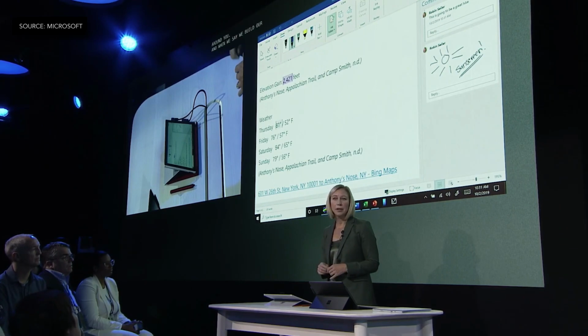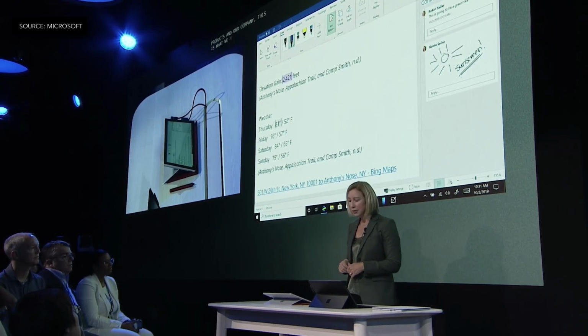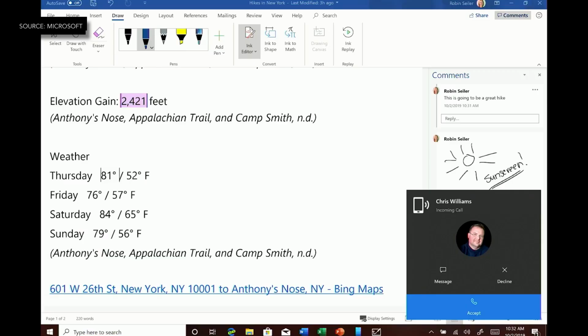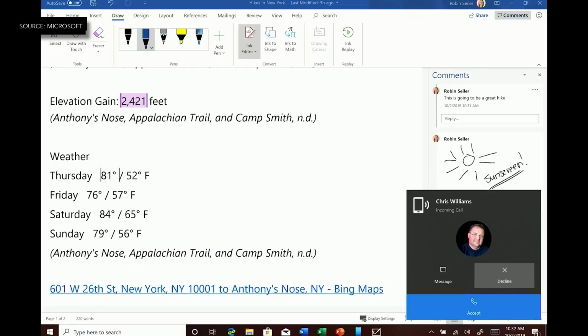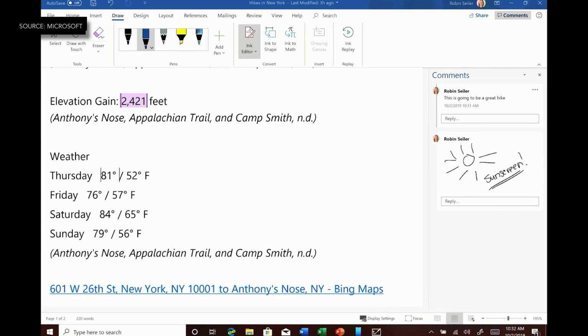But there's another product that uses the studio mics, and that's the Your Phone app, where your phone calls are integrated right into the Surface where you're working. So my Samsung phone can stay in my pocket, and I can either accept this call or I'll just reject it and it will send a text message right now.